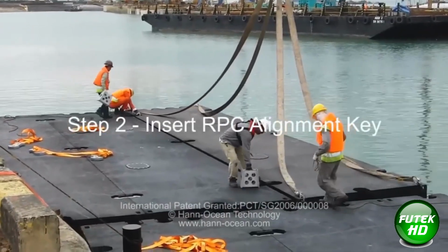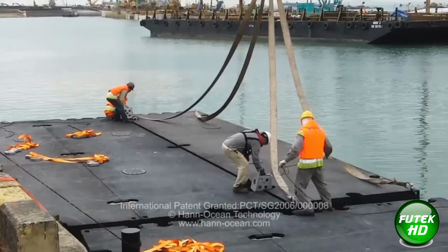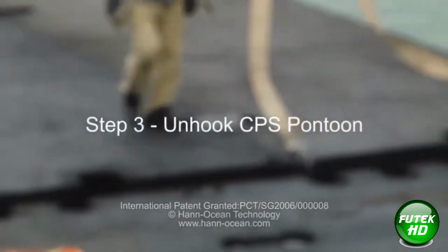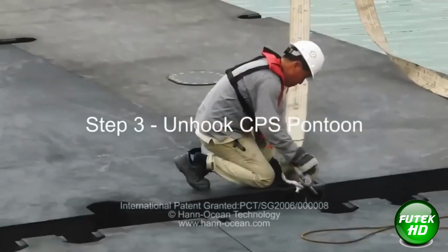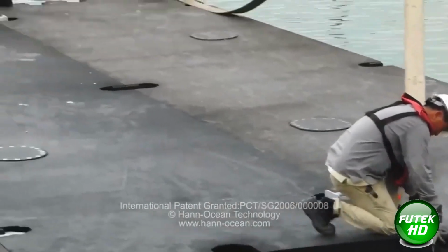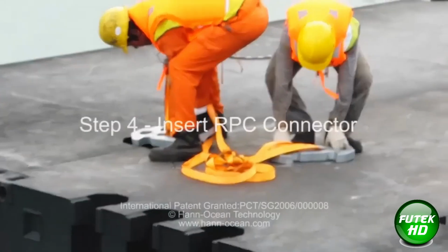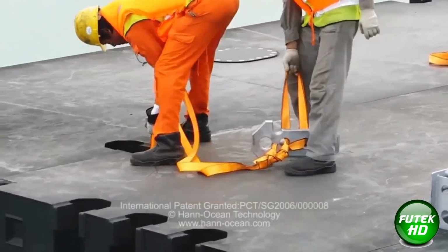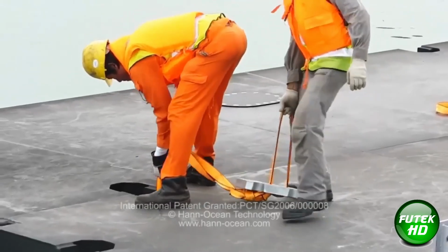Precisely position the RPC by inserting its alignment key first. Detach the CPS pontoon by disengaging connectors for independent deployment or maintenance. Securely attach the RPC to the CPS for a stable pontoon connection.